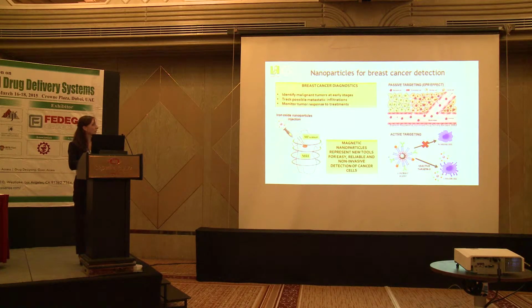Nanoparticle accumulation in the tumor mass can be driven in a passive manner by the wide fenestrations present at the endothelial vessels in close proximity to the tumor mass, following a phenomenon called the enhanced permeability and retention effect. However, different nanomaterials also offer the possibility of a surface functionalization with different targeting agents, which could trigger a selective recognition of cancer cells and not of normal cells.